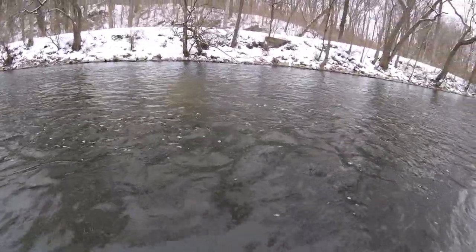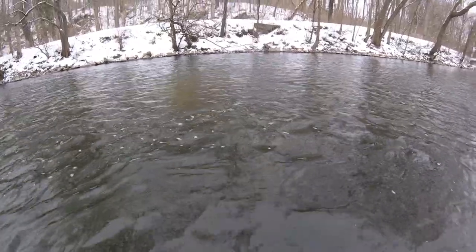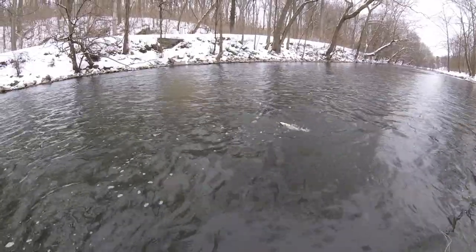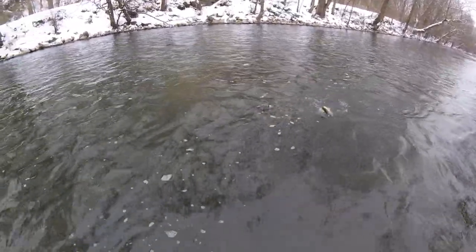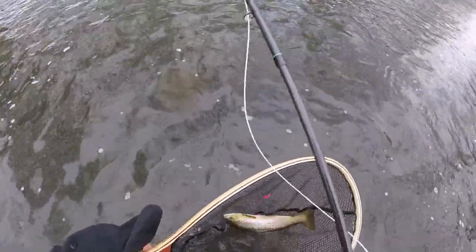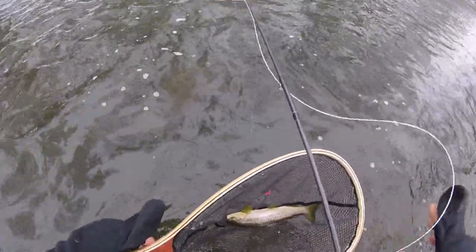This guy is on. He's not on the worm. I think he's on the wiggle. Is he on the wiggle? Let me see. I can't see. No, he's on the Frenchie. On the Frenchie. There you go. Ooh, nice brownie. Really nice brownie. Yeah, he's on the Frenchie, so they're coming back. 5-3-3.